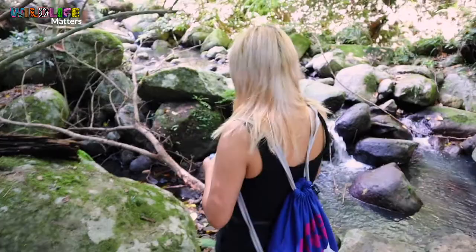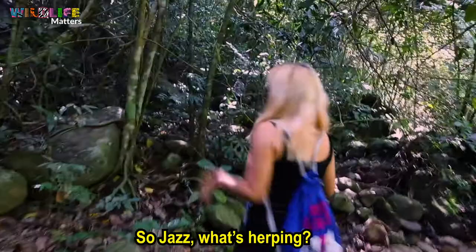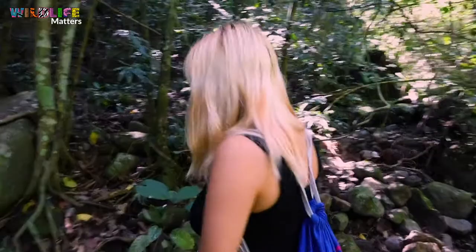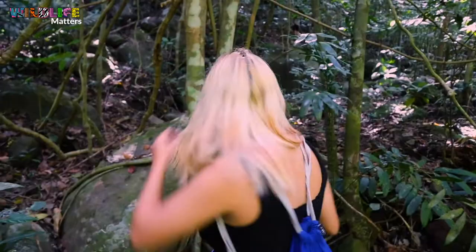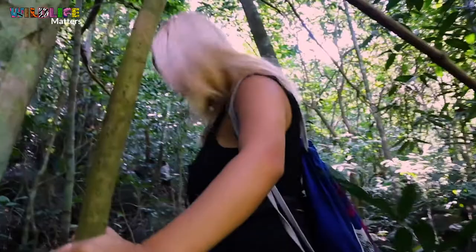Hey guys, it's Jazz and this is Wildlife Matters, and we're about to go herping here in a rainforest in Laguna, Philippines. So, let's go, shall we? So Jazz, let's herp. Well, herping is, well, it came from herpetology, which is basically the study of reptiles and amphibians. So herping is the term used when you're going out and exploring, looking for exactly that, reptiles and amphibians.